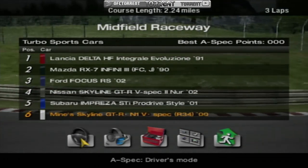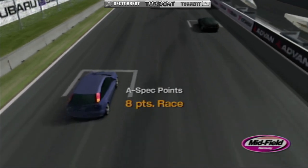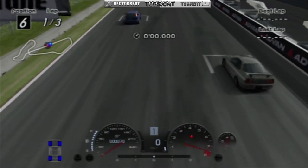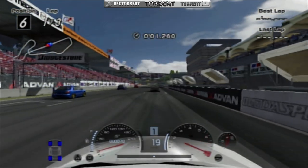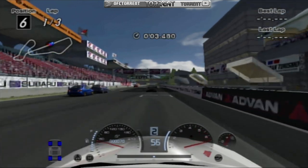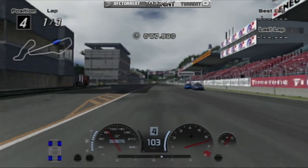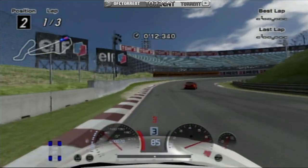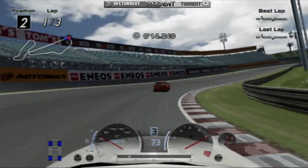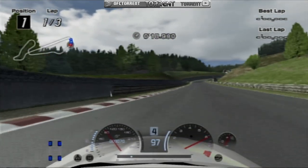Oh, look at that, there's a Focus. I'll watch it understeer into the first corner. As you can see, Impreza nearly murdered the Focus. Now let's see if we can murder this Delta. Bye, Delta.